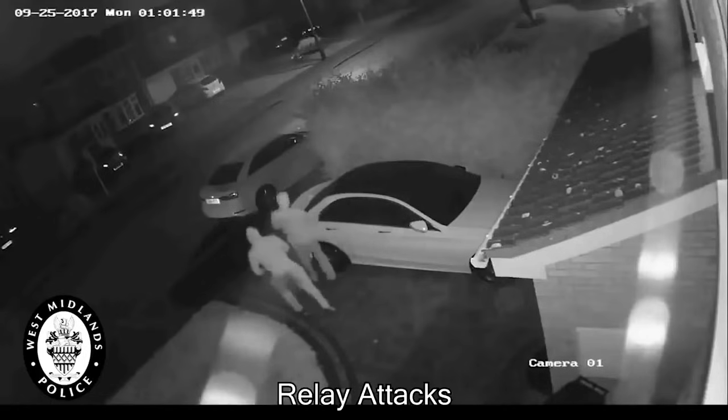Thieves are beginning to use something called relay attacks to steal cars. The way it works is one person stands next to the car while the other stands near the house with a device that can pick up the signal from the key fob. The device then relays that signal over to the car. The car's computer thinks that the key fob is right next to it and immediately allows instant access.